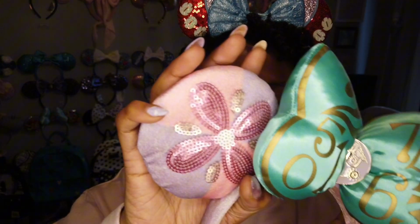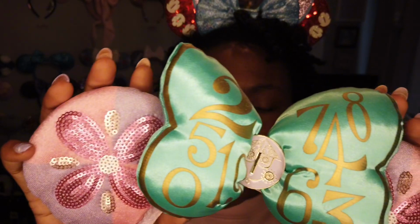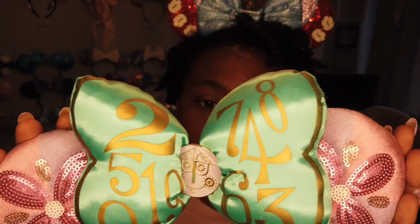These are my second pair of Minnie Mouse Main Attraction ears. These are the Small World Minnie Mouse Main Attraction ears. These are my favorite Small World ears. These ears are staple spring Flower and Garden ears. I got them in 2021, I don't even know, Disney park ears, and they just are floral ears.